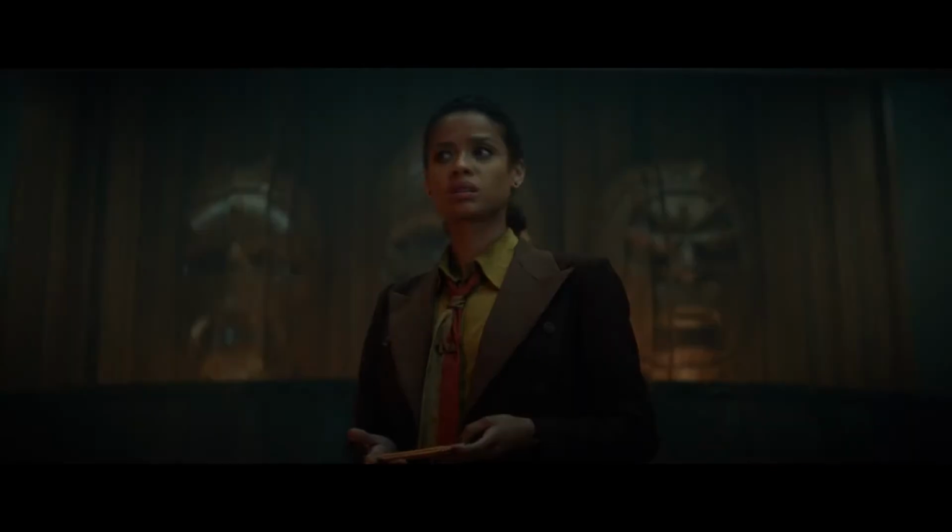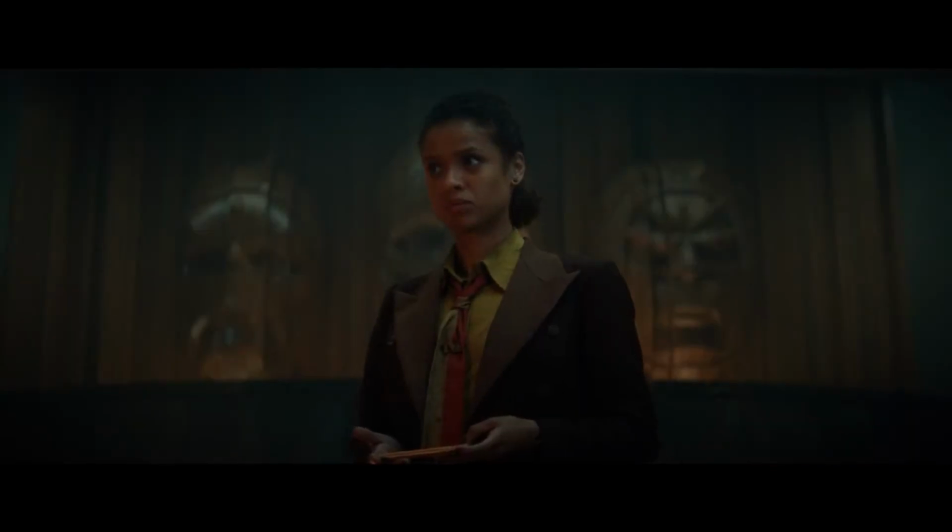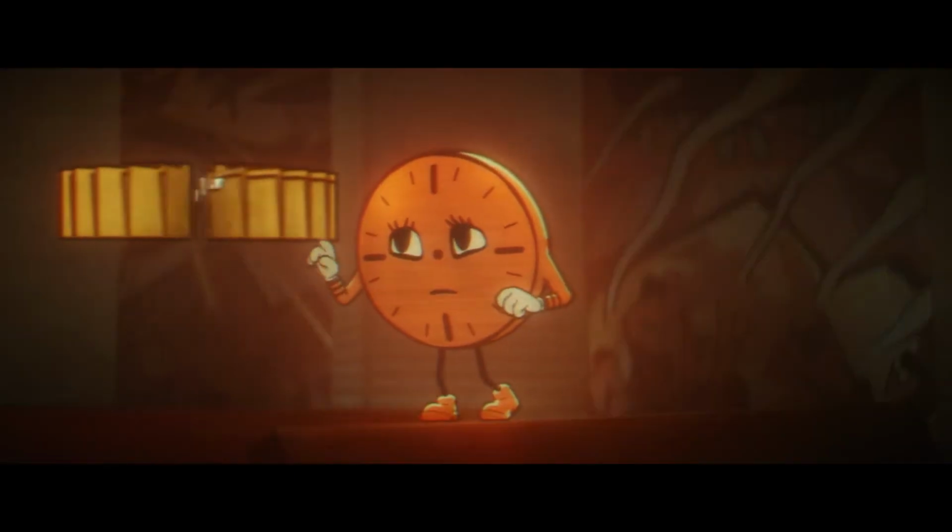I still don't trust Ms. Minutes and the way she can understand Ravonna's unspoken signals. Kind of makes me wonder, is there a way that Ms. Minutes can sort of get into other people's heads and know what they're thinking? Especially because everyone at the TVA, their memories, they've already had their heads messed with, basically. Maybe Miss Minutes is the one who does that.